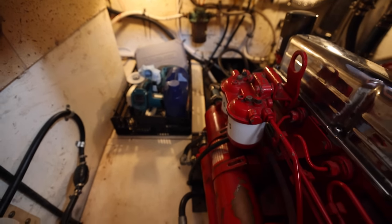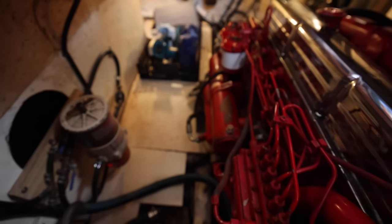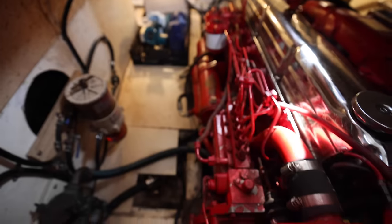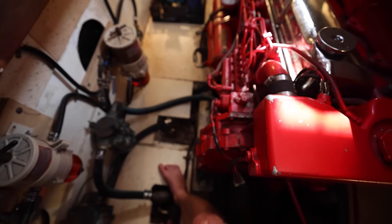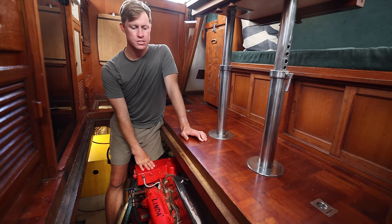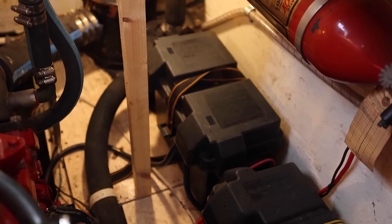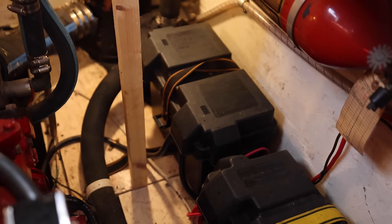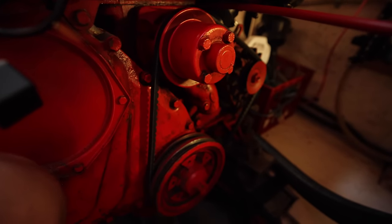We just hit over 2,000 hours with her just the other day, and these engines can go to 15,000 if they're well maintained, and she has been so far. We do our regular oil changes every 200 hours, and then we also have a Velvet Drive transmission. We also have two starter batteries down here, and an alternator which keeps them nice and brimming with electricity.